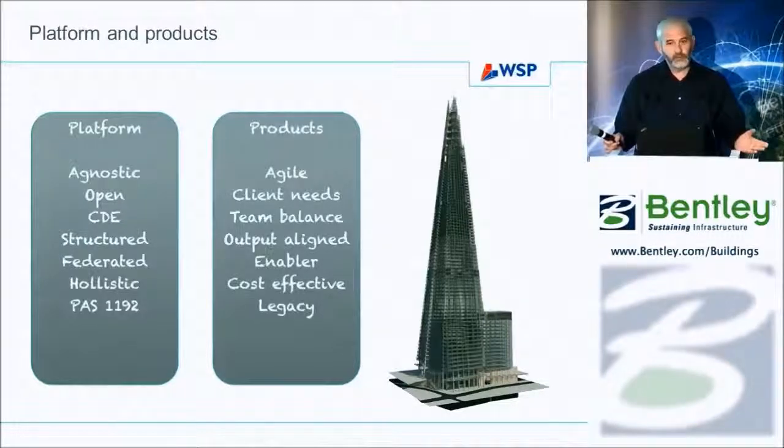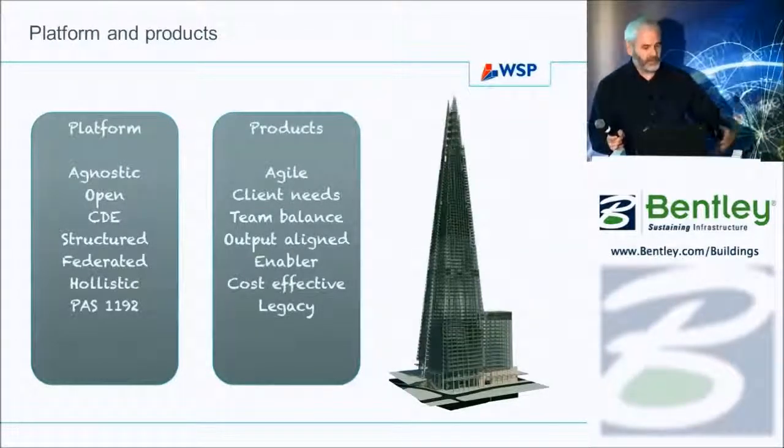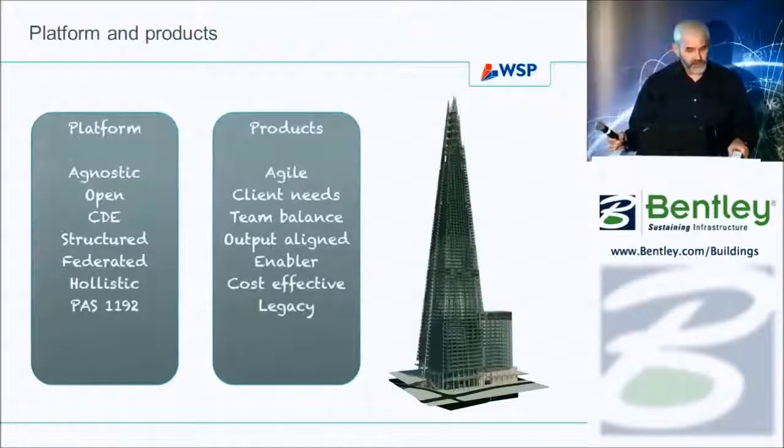So what we do is we talk about a platform and we talk about products. The platform is what we work on, the environment that we've created. And we're saying that environment has to be agnostic. It has to be open completely. That's very difficult. It's more of a cultural thing. It needs to have a common data environment that we share information in. It's very structured in how it puts that information.